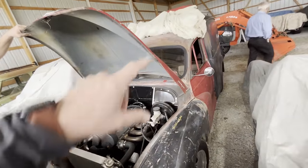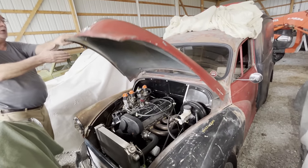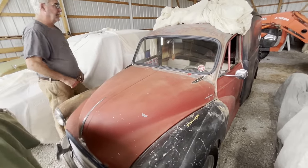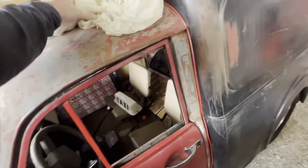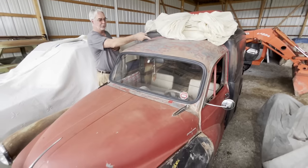So was this a factory panel? It was, but apparently it was two different trucks. Actually, the front end is just a four-door car. I bought this out of the salvage yard, believe it or not. Really? Yeah. I guess it's two different cars, but it's made for this because these two pieces bolt together. There's 30 bolts that go across there. Wow.